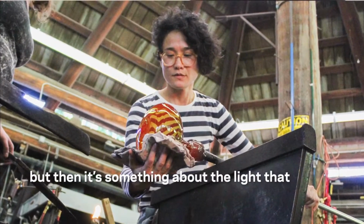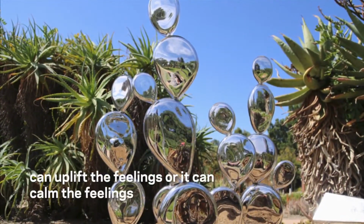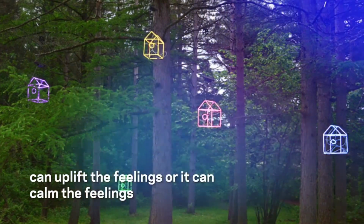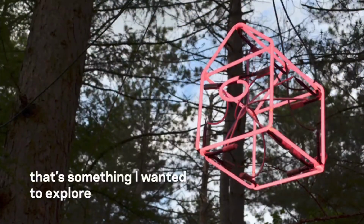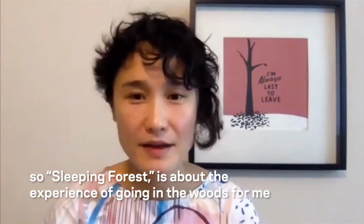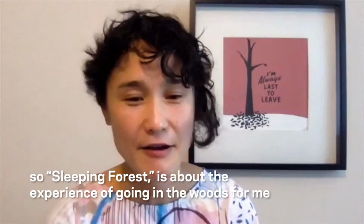Light is we can't touch, right? But then it's something about the light that can uplift the feelings or it can calm the feelings. That's something I wanted to explore. So Sleeping Forest, it's about the experience in going to woods for me.